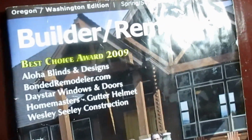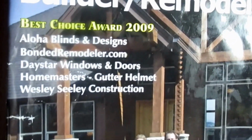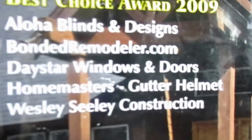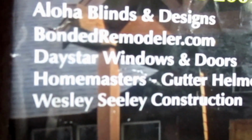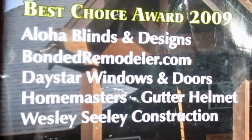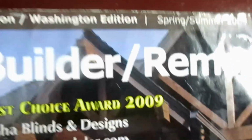I owned this magazine. It's called Builder Remodeler, and as you see, I've got 1, 2, 3, 4, 5 feature articles. So I collected about $20,000, or about $3,500 apiece. So maybe 17,500. And I did this one for Oregon, Washington. Builder Remodeler.